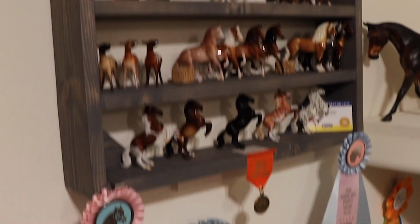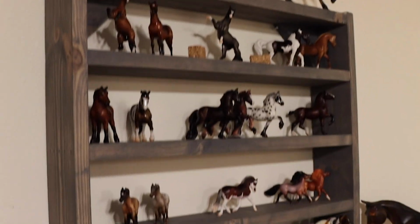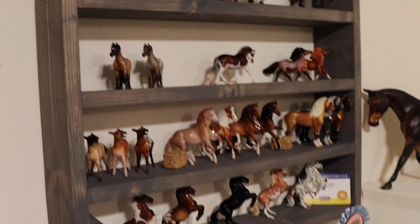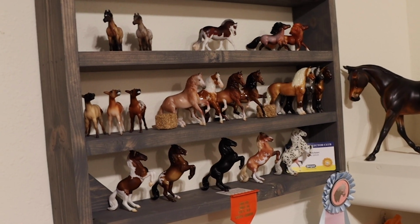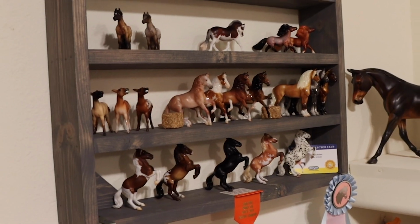Okay, so coming over here, I actually got these shelves custom made from an Etsy shop called Life of Shelves. I will also tag them in my description below. And they custom made the shelves for how tall I needed them to be, the stain of wood I wanted them to be, and just like everything.